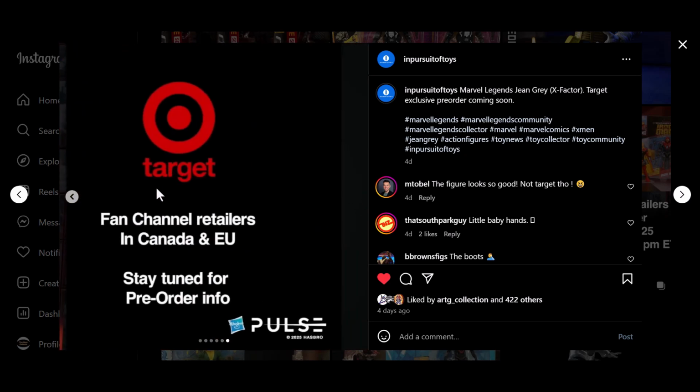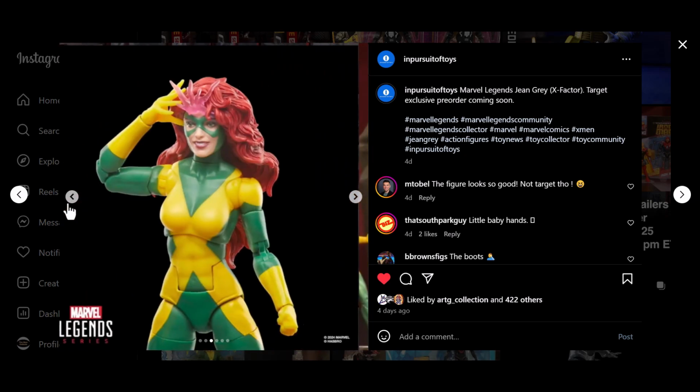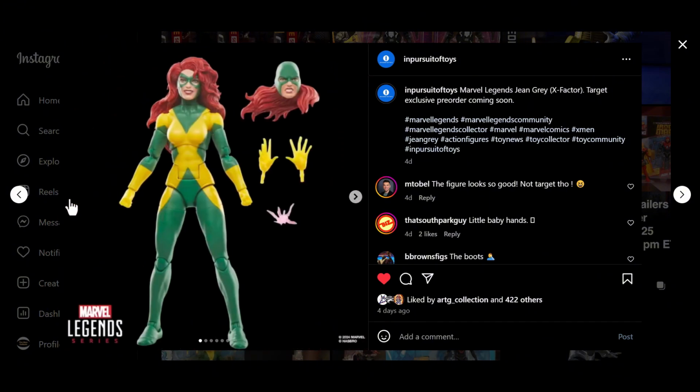But yeah, this will be Target fan channel exclusive in Canada and EU. It will be fan channel, so you can't get it from GameStop and places. But in the United States, Target will be the pre-order destination for this one. And they have not announced a pre-order date yet, so we'll have to see when that comes up. But this will be one I will be adding to the Marvel Legends collection.